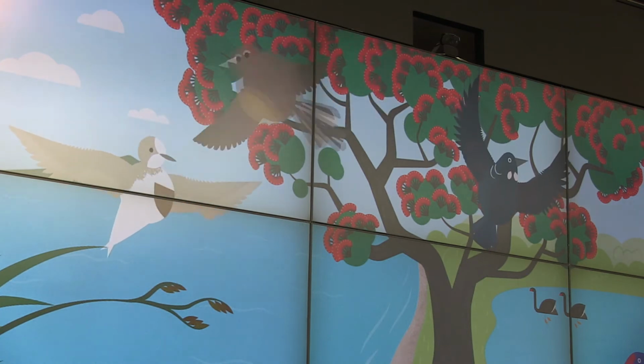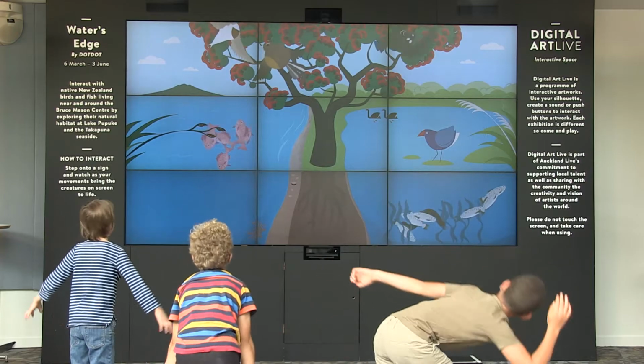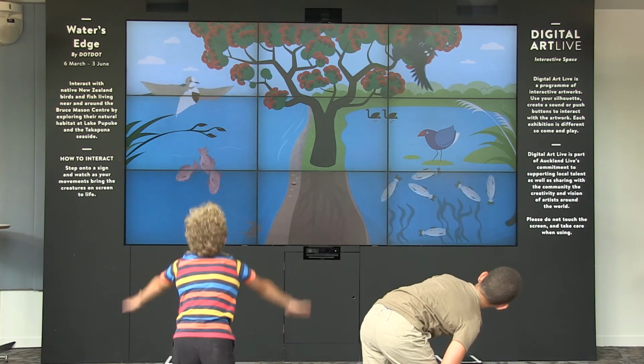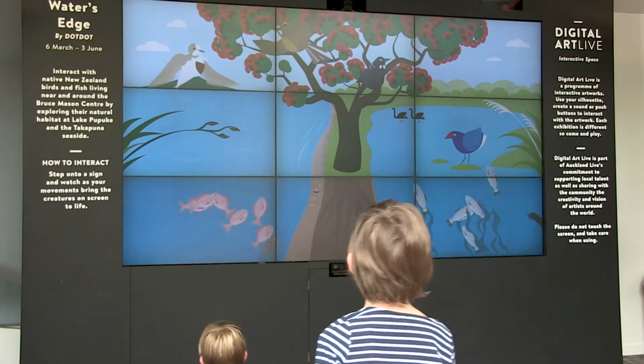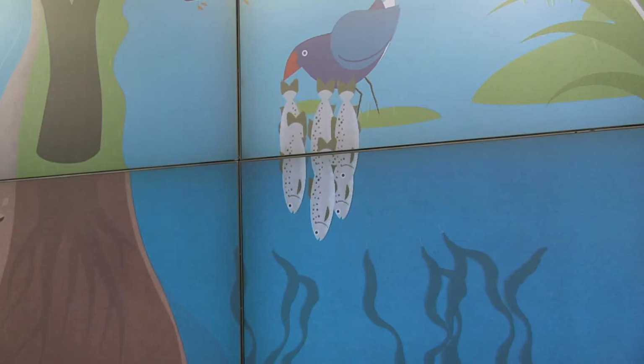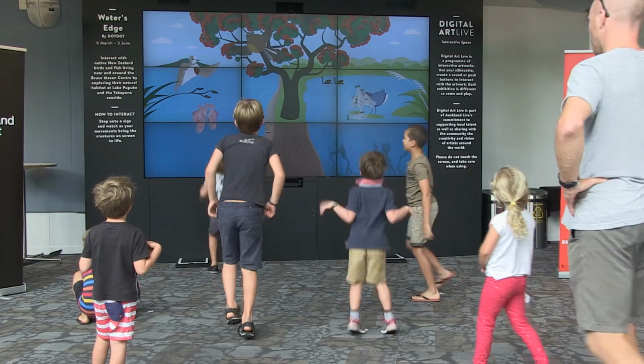Part of our process was to test a whole lot of different ideas. You know, we played with what kind of wings are fun to play with. Is it rewarding to get the bird off the screen? How much work should it take to get the bird off the screen? We weren't sure whether the fish should be bound in the ocean or be allowed to jump. When you're walking and moving in front of the screen, how does it work if there are multiple people?